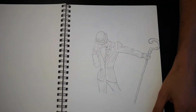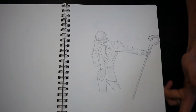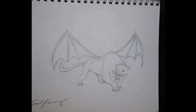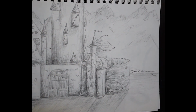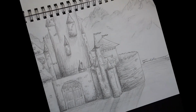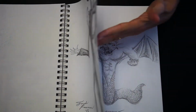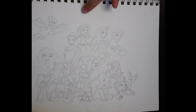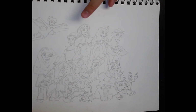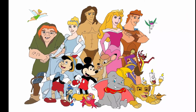Cowboy. The Riddler. He's a cool villain. A creature. Cockatrice. Another castle. You knew it was coming. Pretty cool. Mostly from my head, I think, on that one. Scary guy. Another animal. Oh, on DeviantArt, I digitized this. I colored it in, and it looks a lot better, the digital version, I think.